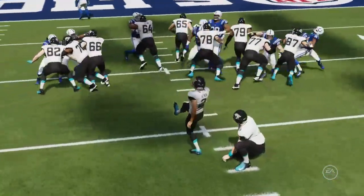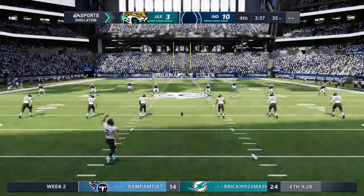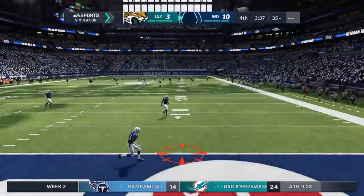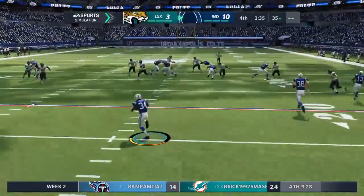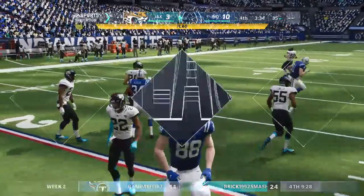The kick is good. Makes the score Colts 10. All right, so they needed 2 scores to get back in the game. The field goal there, maybe not exactly what they wanted, but the necessary first step. There's still time remaining, and there's enough time to get it done. They've got to get at least a 3 and out here to get the ball back, preferably a takeaway.